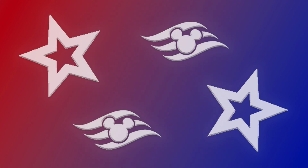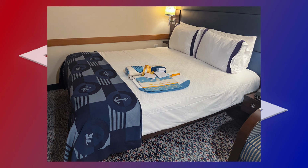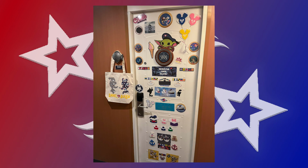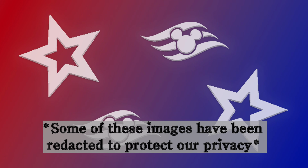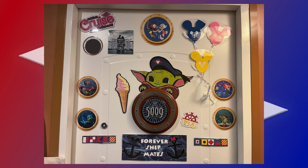We actually really lucked out, and when we were able to get into our stateroom, our luggage was already there. Usually that doesn't happen. Once we got to the stateroom, we started to unpack. We decorated our door. If you have not been on a Disney cruise, almost every stateroom, with the exception of some concierge level and suites, has magnetic doors. You're not allowed to use tape when you decorate, but you are allowed to use magnets. I always make custom magnets for our trip.